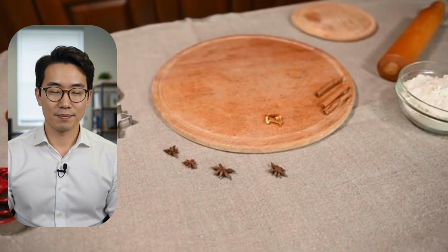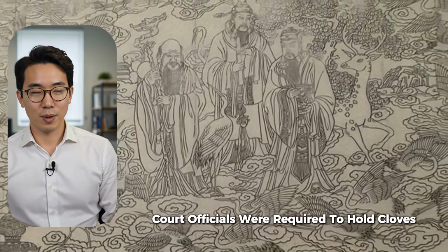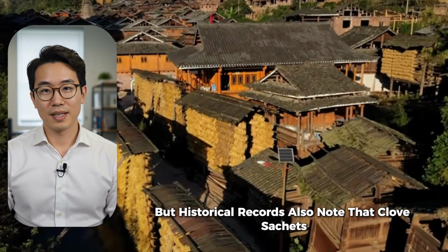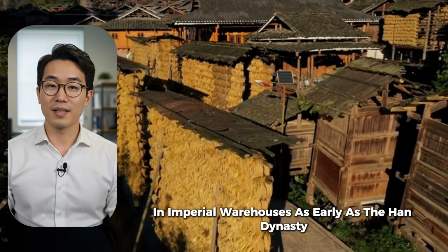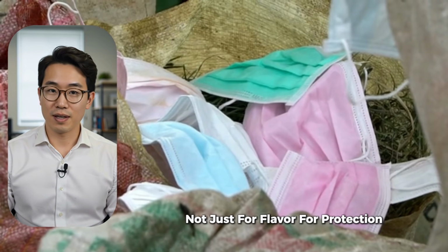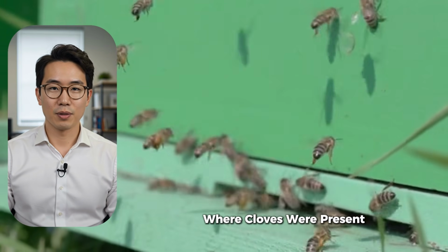The history. Cloves have been used as an insect repellent for at least 2,000 years. In ancient China, court officials were required to hold cloves in their mouths when addressing the emperor, originally for breath freshening, but historical records also note that clove sachets were placed in grain storage rooms in imperial warehouses as early as the Han Dynasty. Arab traders along the spice road packed cloves alongside stored grains and dried goods, not just for flavor, for protection. They discovered through centuries of practical experience that insects avoided containers where cloves were present.